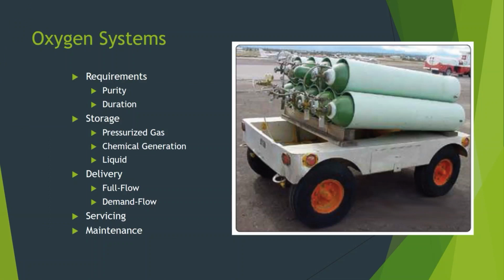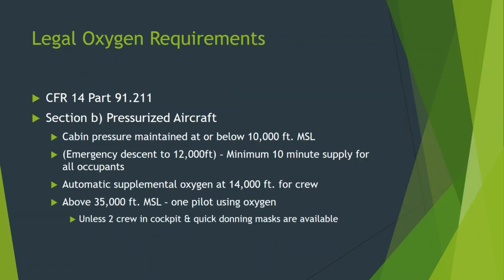It's stored in these pressurized cylinders. They start somewhere around 2,000 to 2,500 PSI. Just be careful with them. And they're delivered, the oxygen, we'll talk about how it's delivered, and then maintenance real quick.